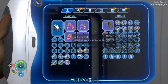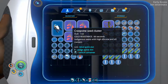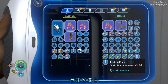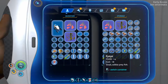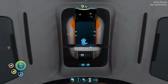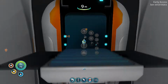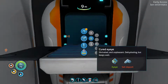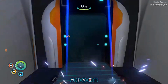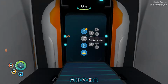So 1, 2 glass. We're going to come pop away some of this stuff. We're going to bring over an eye and some water. And we could cure an AI as well, couldn't we? Have I got a salt deposit? I have. Okay. So let's come and cure an AI. And we're going to come and cook a hoopfish. And an AI. There we go. Perfect. That's our food sorted.